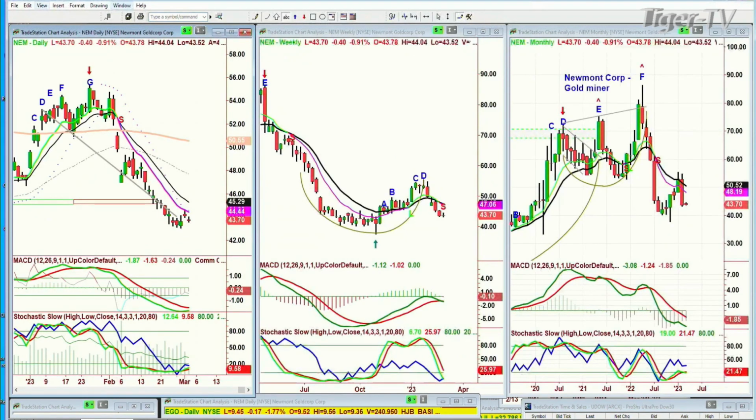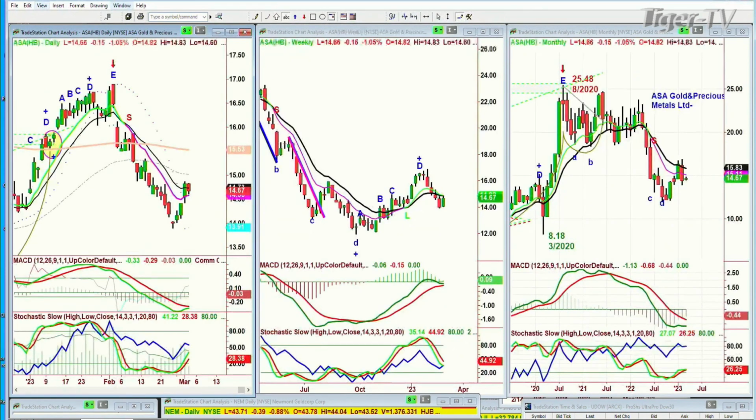Look at Newmont Mining. Newmont Mining, one of the really great companies historically in gold, down from the almost 87 area down to the 43, gets almost cut in half. It looks terrible. ASA is the one I always look at. We don't often get it, but sometimes we do. Also, it doesn't look too great. This is ASA Gold and Precious Metals. These are five gold stocks that are like a fund. I think they are centered in the Bahamas.